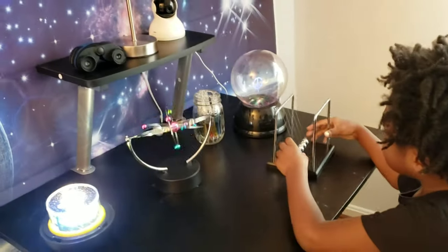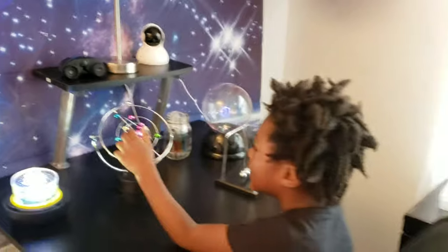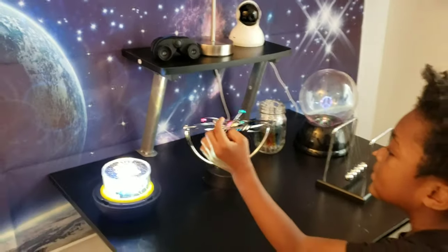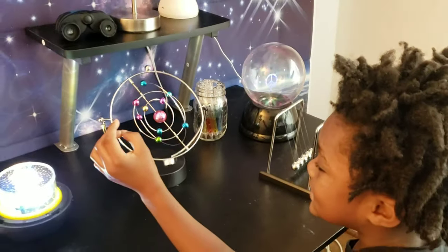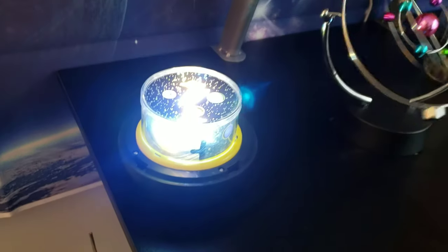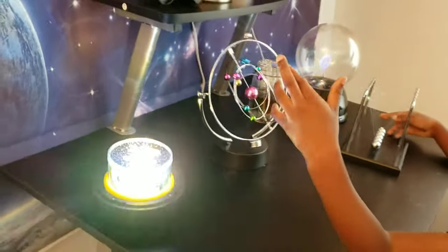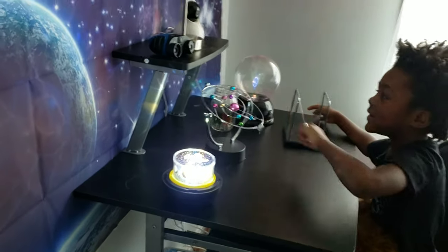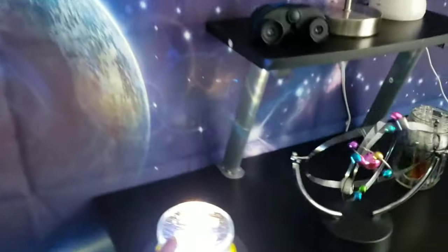All right, what else do you have in this beautiful room? This thing. And that keeps going and going and going? Yes. Oh, wow, that's amazing. And what is this right here? This is a picture about space. Oh. And that is where you live. And is this showing the planets all on your walls? Yes.